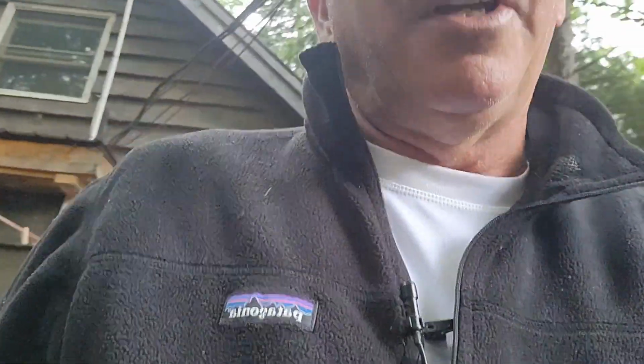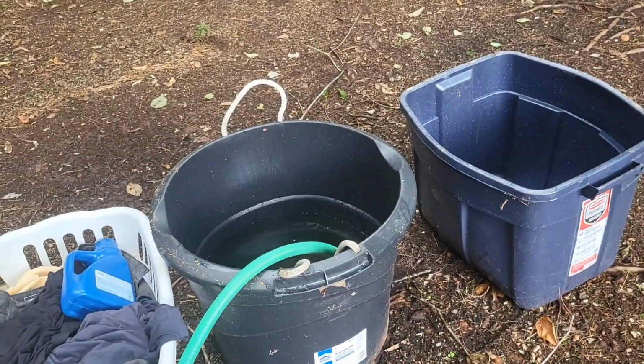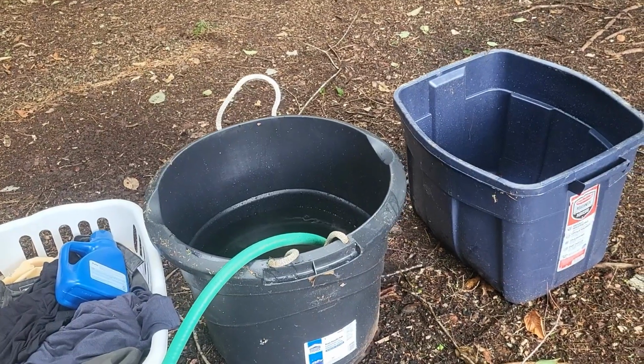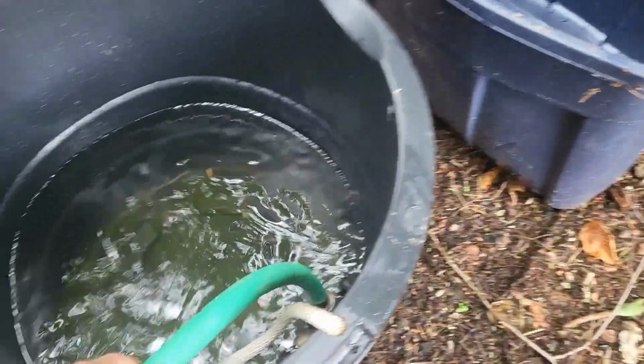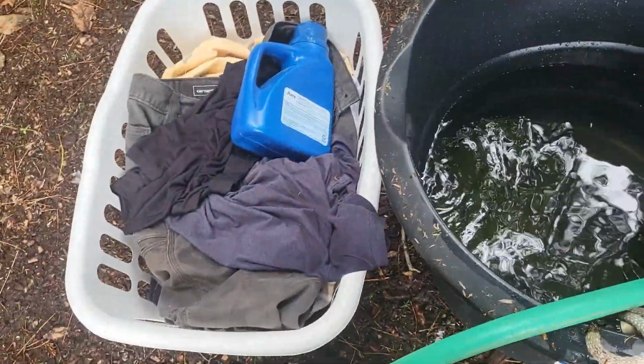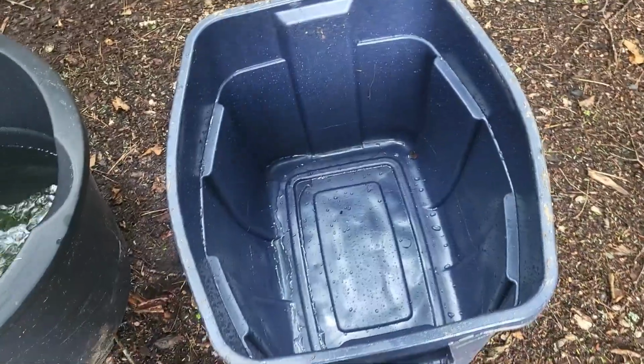So this is my setup for doing laundry here. When I do laundry in the winter, I usually take it to the laundromat, but in the warmer months I can do it here. I've got a bucket for my wash, and a rinse bucket, and in between I'll drain some of the water out and rinse it.